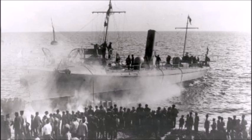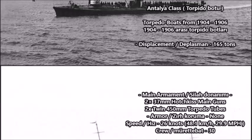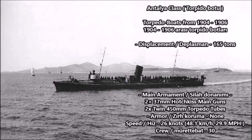Later on, she was decommissioned temporarily, but was recommissioned again in the 1920s, serving all the way up until the year of 1930. Later on, she was decommissioned between 1930 and 1935, and was sold for scrap in the same year of 1935, thus ending the history of the Akhisar class that were constructed in Italy in 1904. The next class of Ottoman torpedo boats serving in the First World War was the Antalya class of torpedo boats that were constructed in Italy between the years of 1904 and 1906.